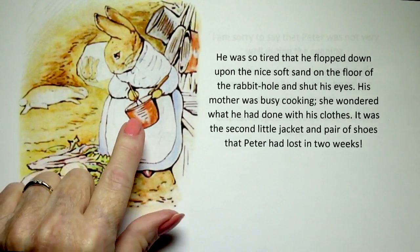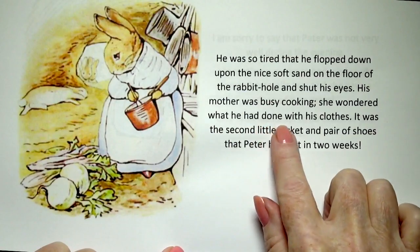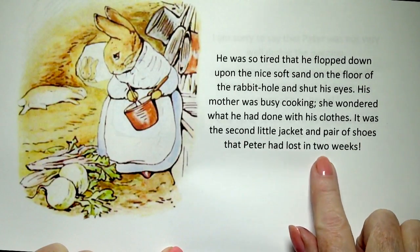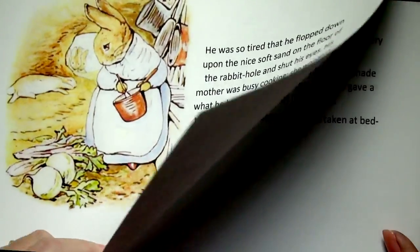His mother was busy cooking. She wondered what he had done with his clothes. It was the second little jacket and pair of shoes that Peter had lost in 2 weeks. Oh, my goodness.